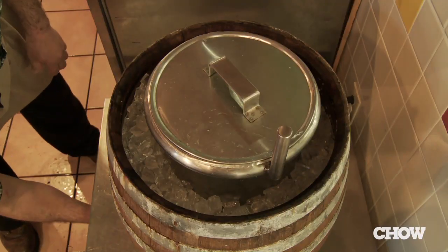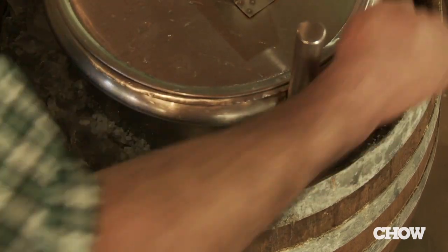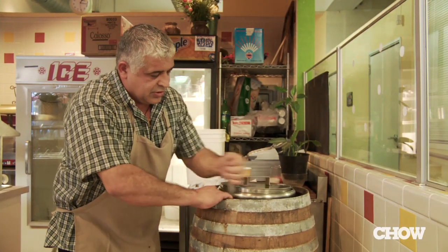The traditional name for this kind of ice cream, we call Nieves Artesanales de Garrafa. So this is the garrafa we have here. We put the ice, we put the salt, and we churn it. Luis hand churns each flavor for about 35 minutes.